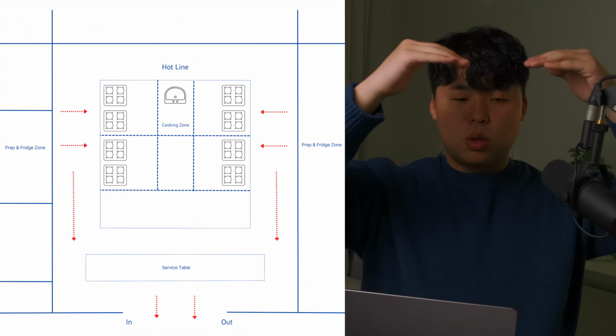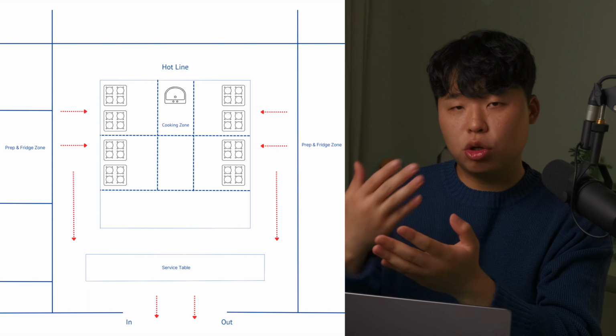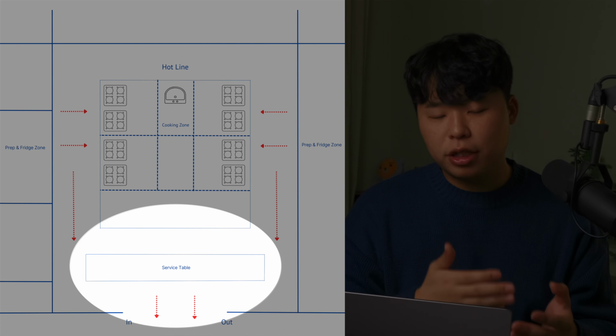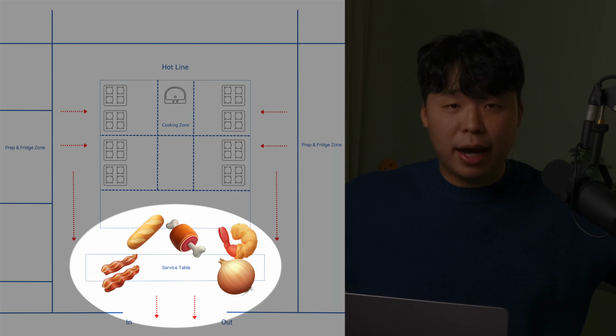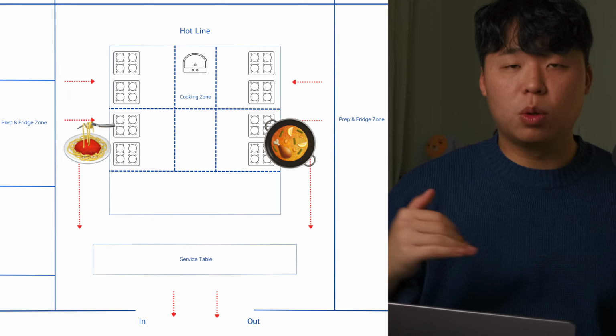The way it works is when the cooks prepare the orders, they cook the dish and bring the food to the service table to the chef, and the chef takes all the components that he got from the cooks behind him and puts them all together on the service table. That is the typical workflow of the island layout. There are quite a lot of benefits when it comes to using this layout.